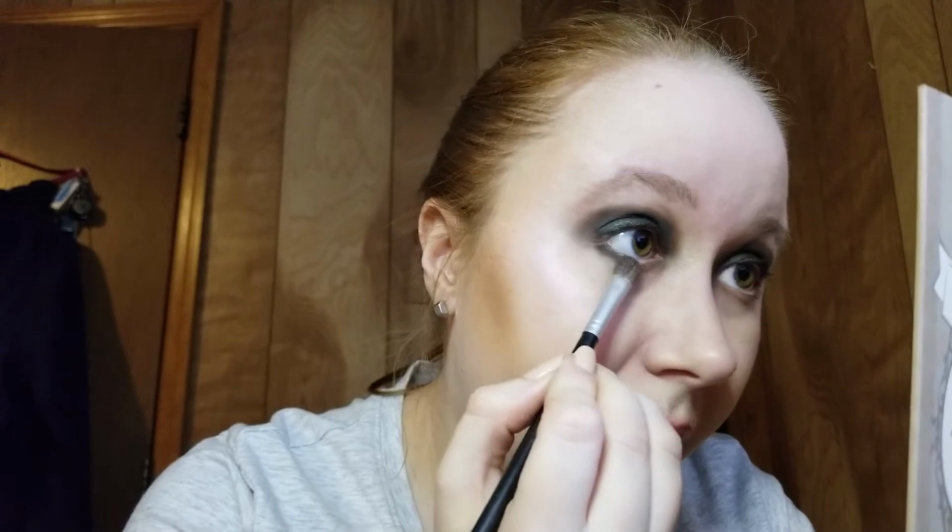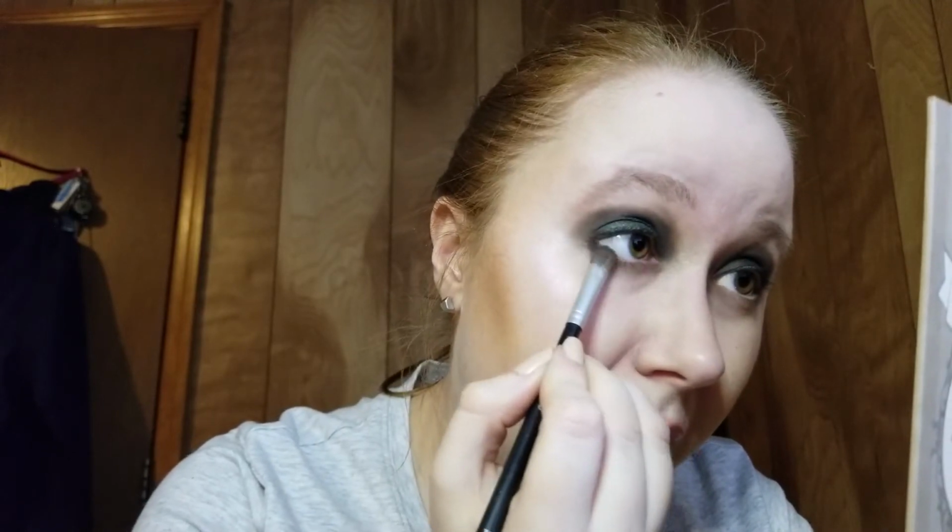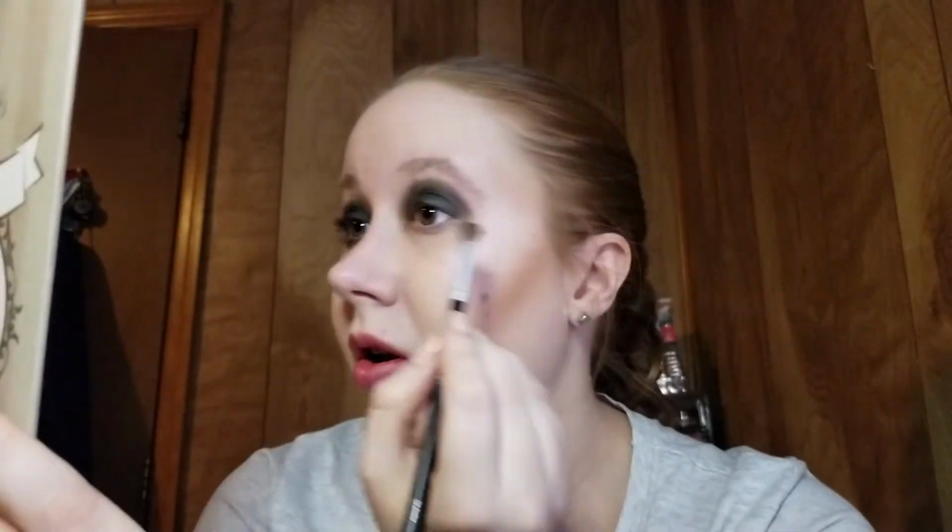I say I know I can't be. I might be. I'm going to take that same shade and go underneath the eye. We're going to give this a little raccoon eye moment and take it almost all the way in. Definitely just got some in my eye. That feels real good.